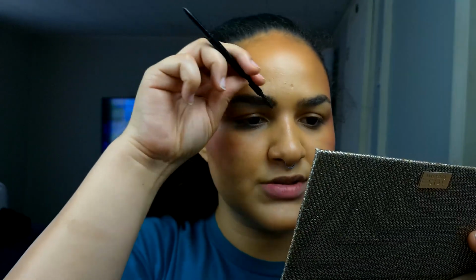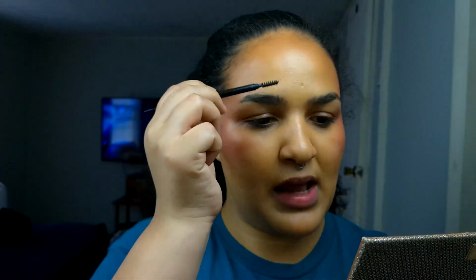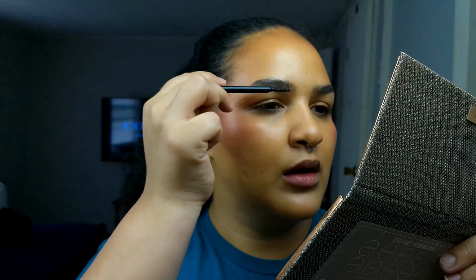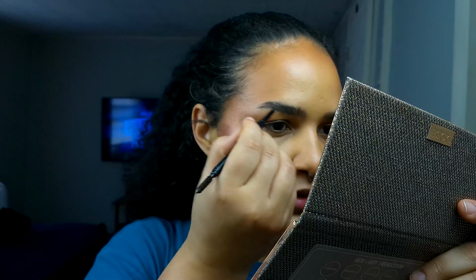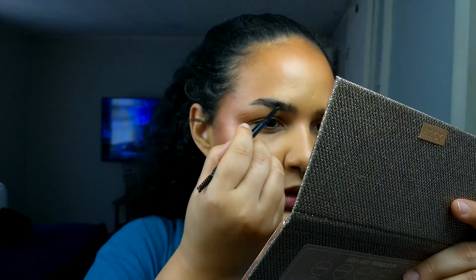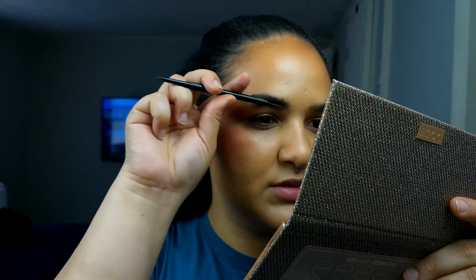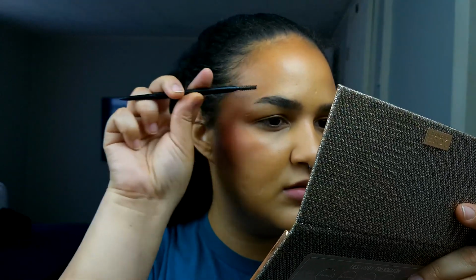But for my brows, I like to leave the front because I have enough hair strokes there on my own. I don't like to add any more. I like to just use a spoolie. Normally I'd use a brow gel, but I'm out. I just like to go in and define the tail of it like I did, and then just help darken some of the lighter spots in it.